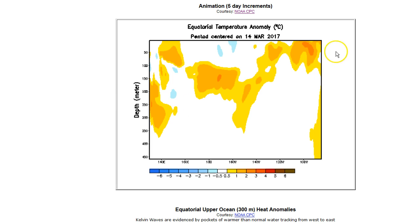This other model depiction suggests some sort of weak Kelvin wave is actually in flight. I don't know if we'd really call it a Kelvin wave. Yes, it's warming compared to what we were, but we're talking half a degree or something like that, maybe a degree. I think that's a bit of a stretch. But anyway, warm water is certainly better than cool water, and that again supports the jet stream, supports the storm track. So all the data so far suggests that we're moving into a somewhat more favorable environment for storm production. Unfortunately, it's kind of late in the year.